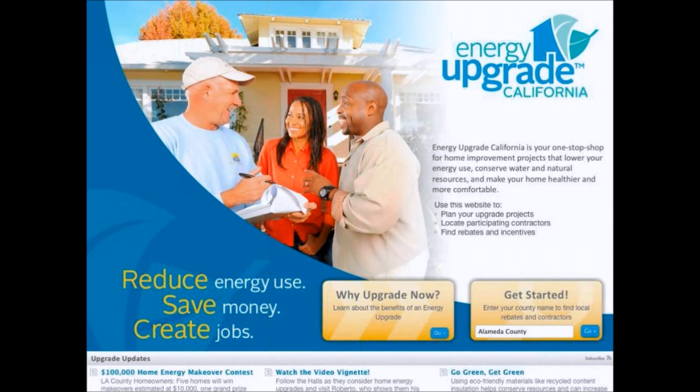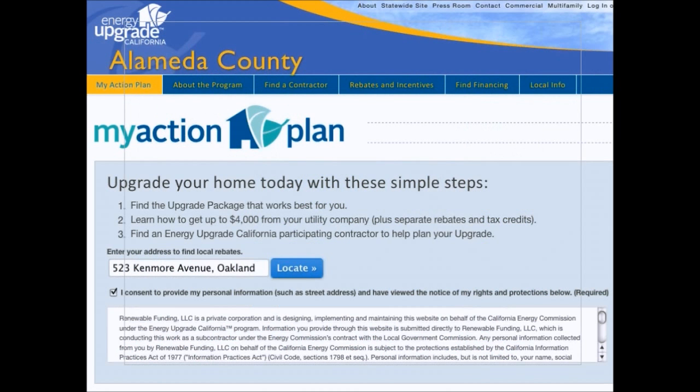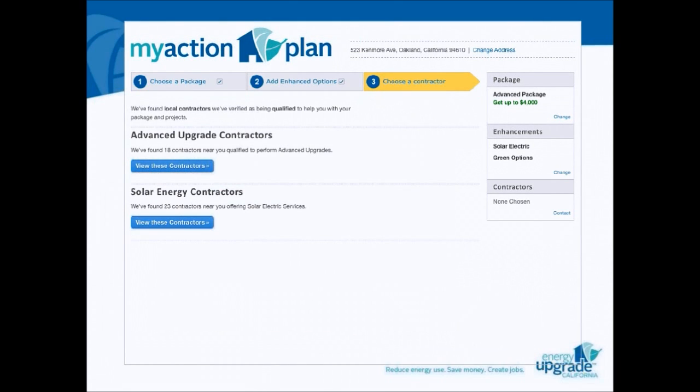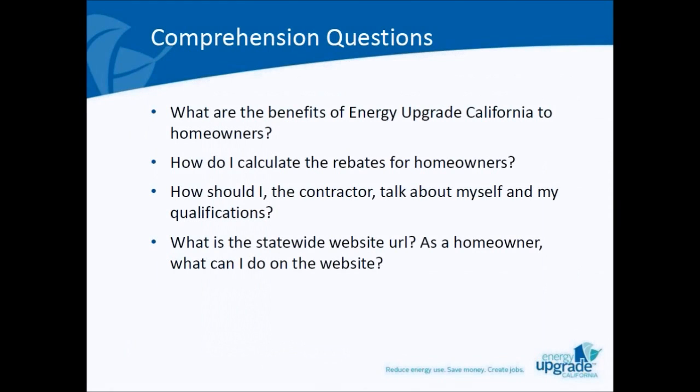Here's a screenshot. This is how they go through the process. I'm going to go through this quickly. But they can enter an action plan, choose different packages. It's kind of like they're shopping for a home upgrade, like if you were to buy something online. And then they get to you guys. They find a contractor. And then they can email you directly, call you, see a description, see your credentials, all that.